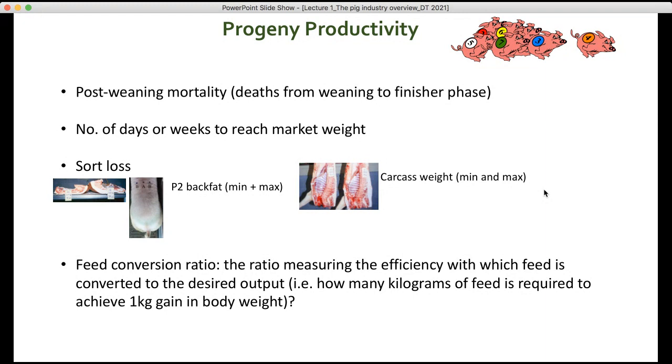Sort loss is when the producer gets penalised because the carcass doesn't meet the requirements. P2 is a measure of back fat. It's done from the last rib, and you go out from the midline about 6 to 8 centimetres. We're aiming for 12 millimetres, so we like quite a lean carcass in Australia. If the back fat is much less or much higher than that, then the producer doesn't get paid the full amount for the carcass. So we said our price was $3.77. If the P2 is out, then they might only get $3 a kilo.